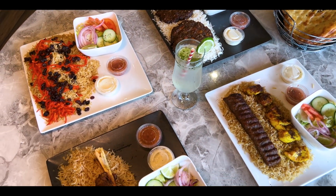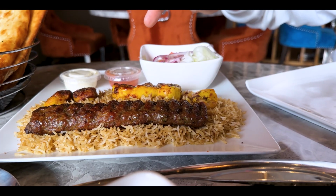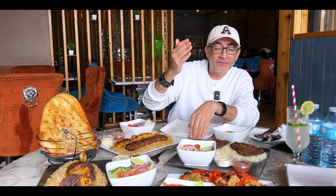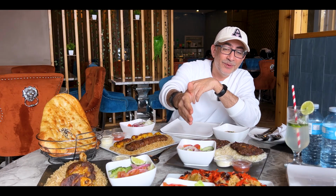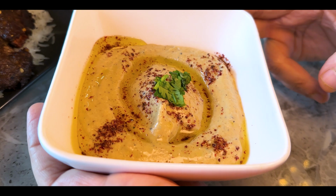Viewers, our food is here. The table is looking amazing. Just look at all these beautiful colors. We've got our Vaziri Kabab over here, which has got the Shami Kabab and the chicken skewer. We've got our Chapli Kababs over here, the Kabuli Pulao, the Lamb Shank, and my favorite dip, the Baba Ganoush.